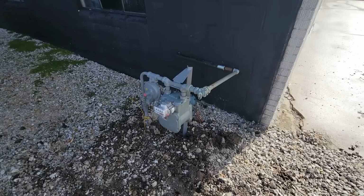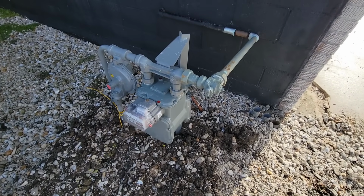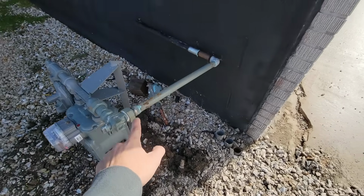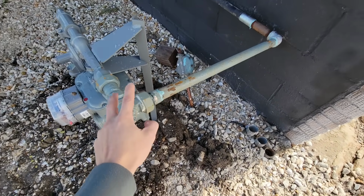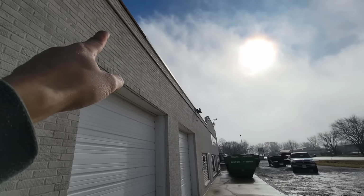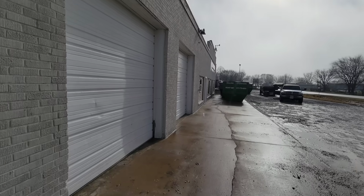To add insult to injury, that is a new gas meter because they tore it out. Believe it or not, you can kind of see this gas meter used to actually have 2 meters here. It ran up, that gas line, which is so ugly, runs across the building and goes to that Dollar General.